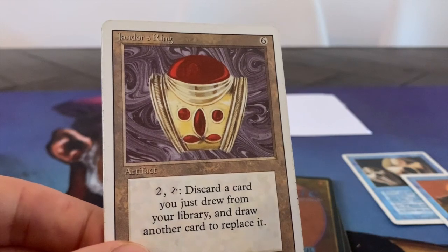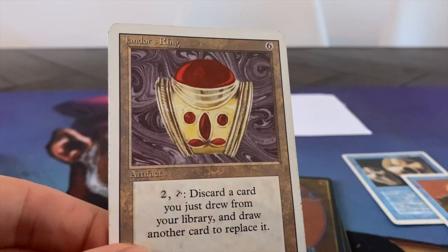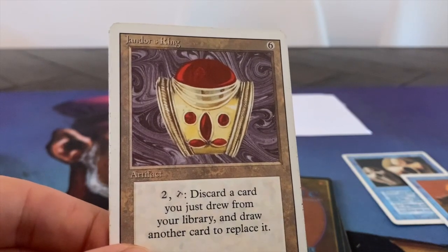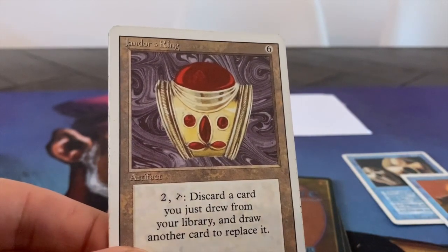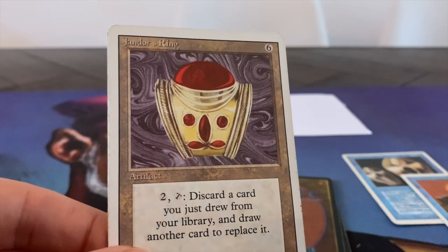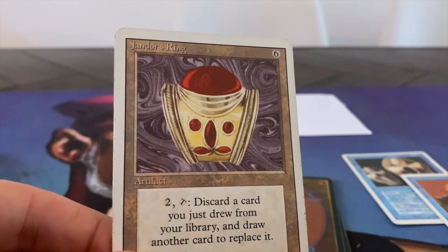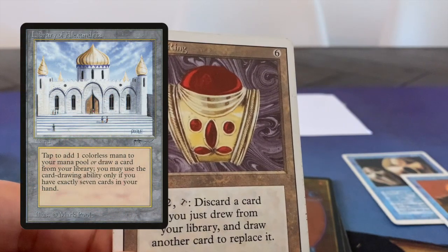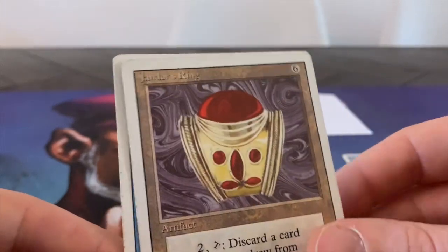Because the Jalum Tome, which I always call the little book, from the Antiquities expansion, is so much better. You're probably wondering, why is this in Revised if the Jalum Tome was in Antiquities? Well, I agree, they should have reprinted the Jalum Tome in Revised. Instead, they chose to take Jandor's Ring, a card from Arabian Nights. So this is in the same set as Library of Alexandria. Can you imagine that? The differences in power level in the old sets are just huge. Jandor's Ring. But I'm happy, because it's still needed for my collection.